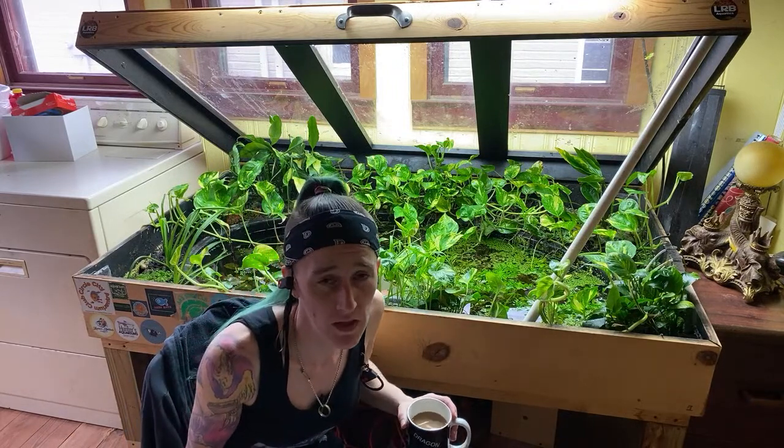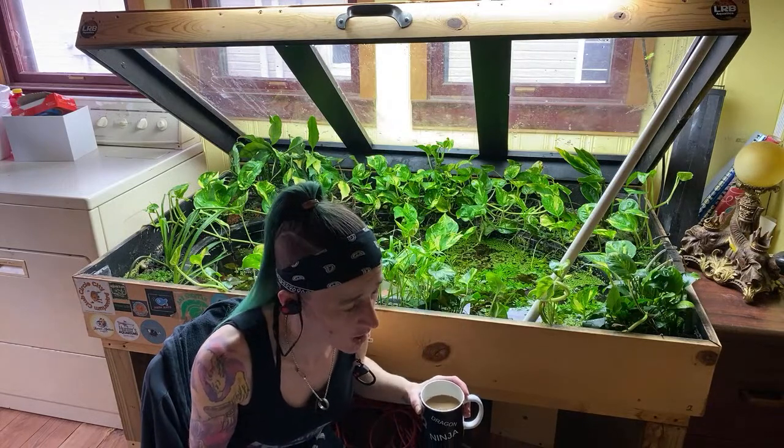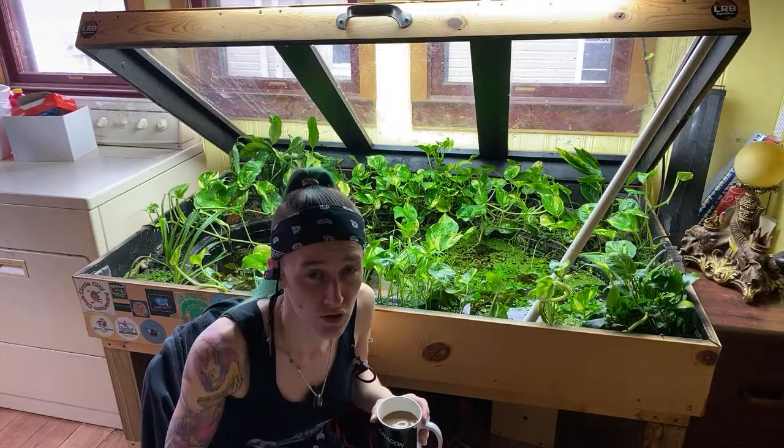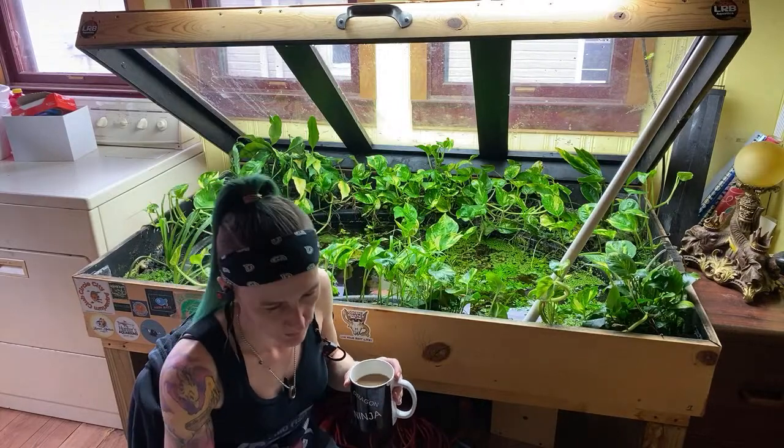By the way, we also have a rabbit named Food and a guinea pig named Chocolate and a crazy dog named Everest and two cats. My house is a zoo.